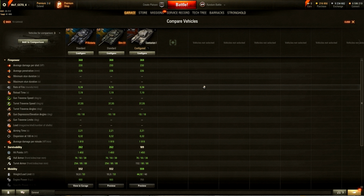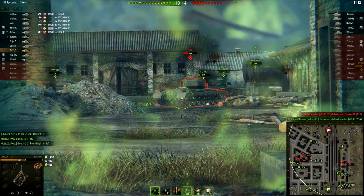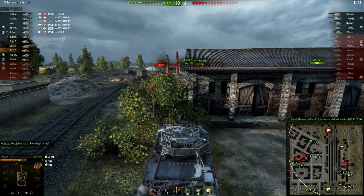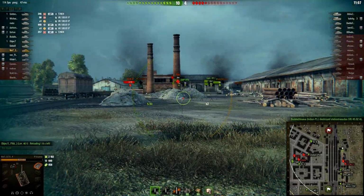So I am going to compare those two tanks to the regular Centurion 1 just to show you how similar those two tanks are. And you can see a lot of green because everything is exactly the same, besides one thing. Under firepower there is only one key difference. So let's get going, while you are enjoying some gameplay action in the background, of course.